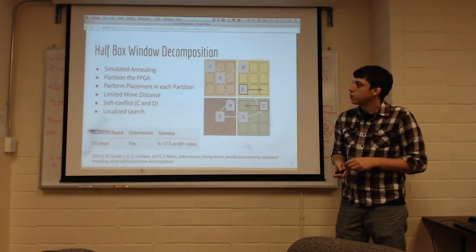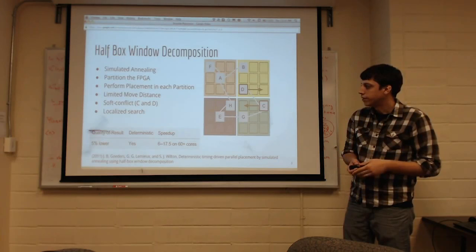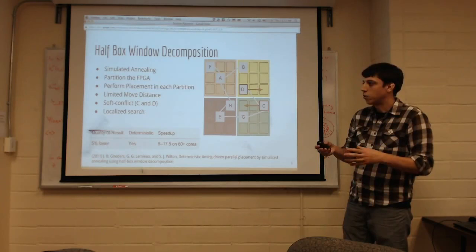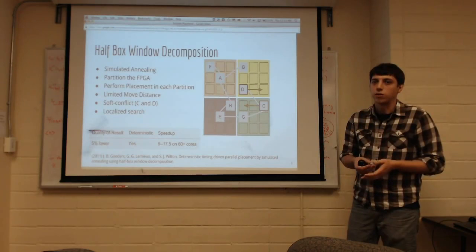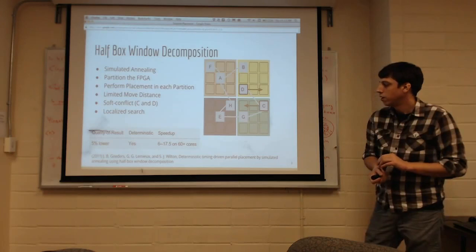Another approach is the half-box window decomposition, which basically breaks the FPGA up into regions and performs simulated annealing in these localized areas. The downside to this approach is the swap distance is limited, and so it's performing essentially a local search in each one of these. Blocks can still move across the entire FPGA, but the range limit in the VPR algorithm is reduced right off the bat. And as you increase the number of processing elements you want to use, that range becomes smaller and smaller, and the quality degrades more and more as you do that. This approach is deterministic once you've chosen a number of cores that you want to run on. Again, the quality is lost there. And it achieves a wide range of speedups depending on how you want to trade off quality.